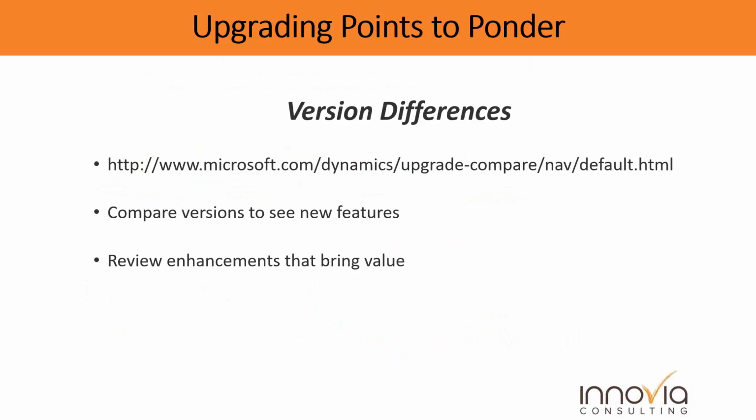That's one of the easiest ways for you to see some general ideas. So what you can do is there's a website here, and if you go to this website, this will give you a chart that compares some of the highlights at a high-level view of the differences of the different versions of NAV. And if you take a look at it, you can look at the enhancements and you can see the value it may bring to the company, because not all those features may pertain to you, but some certainly will. Then you can select a few of those features and delve into them more.